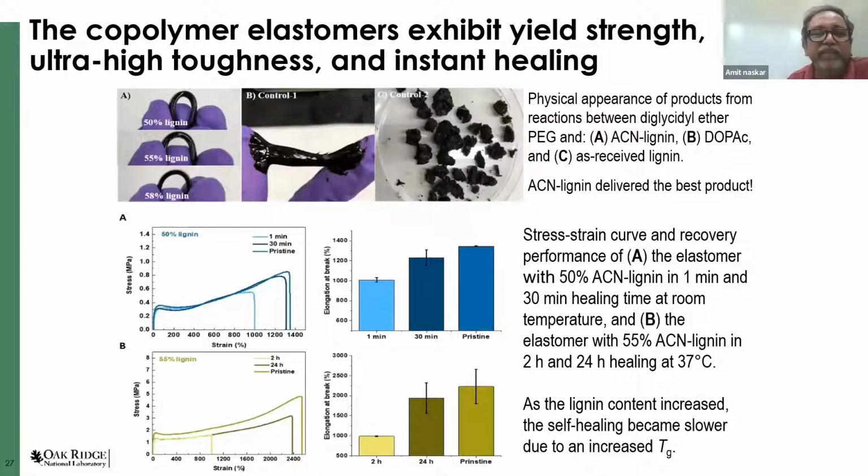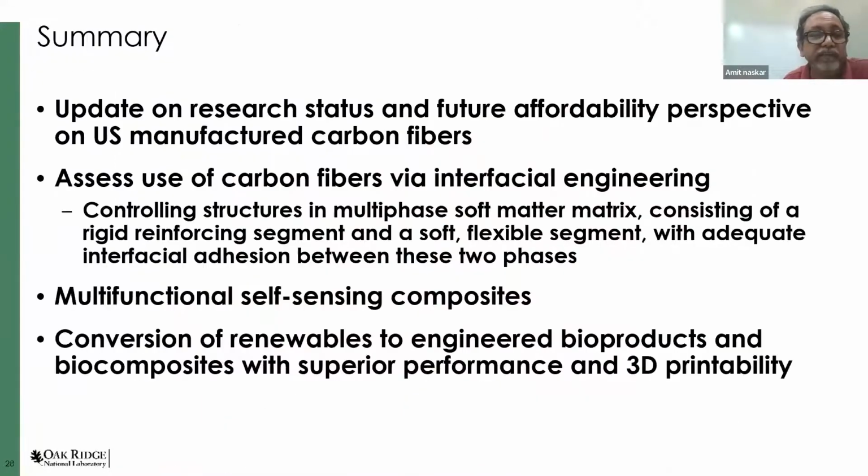Another thing is based on this lignin, you might have seen sometimes chocolate or toffee type material, it stretches and you can cut and heal it. So self-healing material, and lignin can really give that kind of material. So we are also working on that direction.